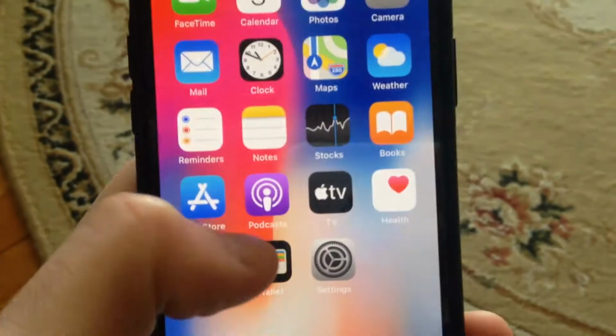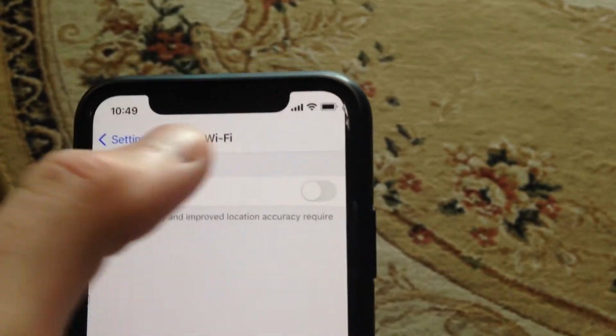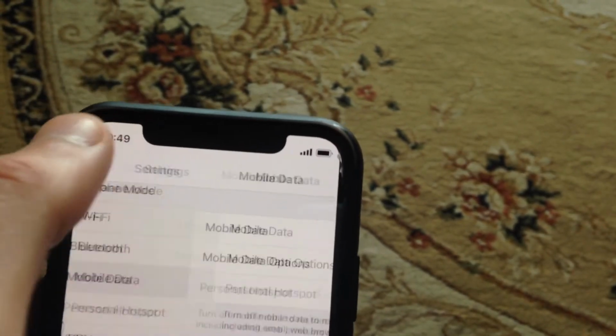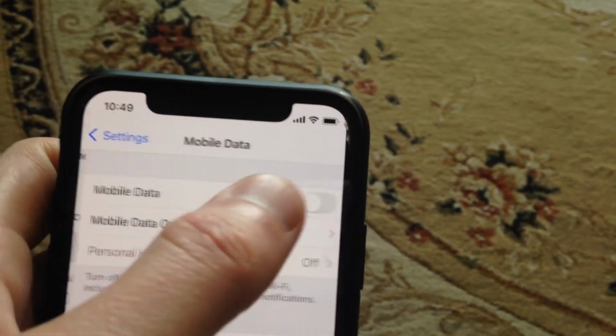Or you can also try it another way, so just go to the settings. In the settings, if you're using Wi-Fi, just change your network to another Wi-Fi, or just try to use cellular data. And if you're using cellular data, just turn off cellular data and turn on Wi-Fi. So this is the way you can also try to fix it.